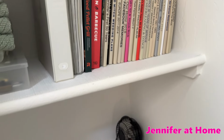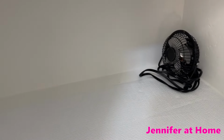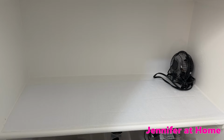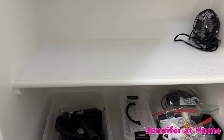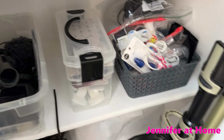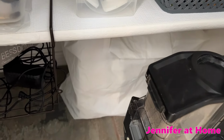On this next shelf, all I have is a fan in case a guest would like a little fan, but I have this entire shelf empty. I don't know what I'll even put on here, but I'm so excited to see the empty clean space. I have the attachments here to my vacuum cleaner, which I decided to set right here in this closet. In the very bottom, I have my sewing machine.